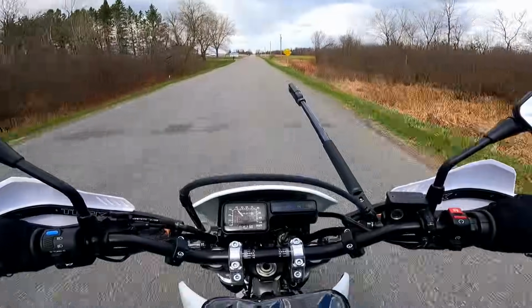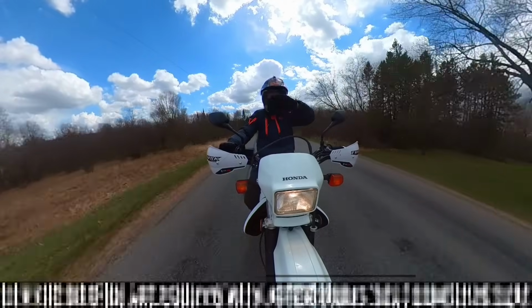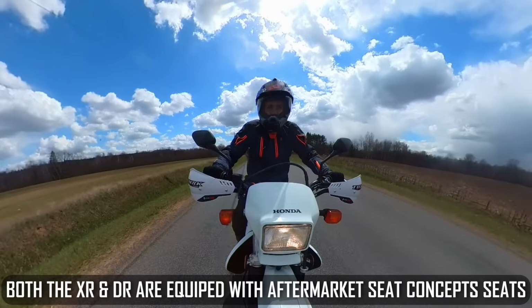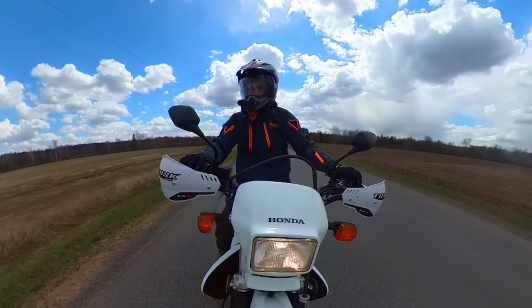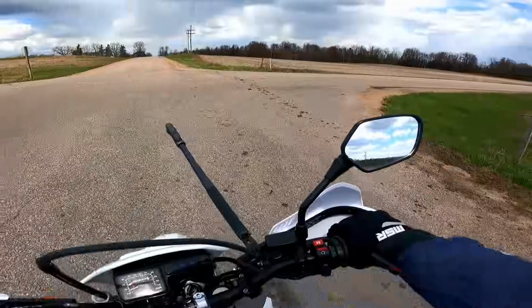Now, one thing I mentioned on the DR is that the seat isn't shaped sort of like this one is, front to back, like that. This is just kind of a specific pocket that you can sit in, and if you sit any further back, then you're kind of on the downward angle of it. So it kind of gives you less comfortable options, or places to sit.